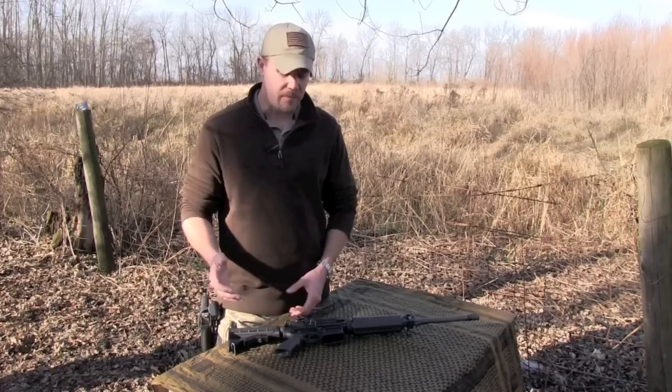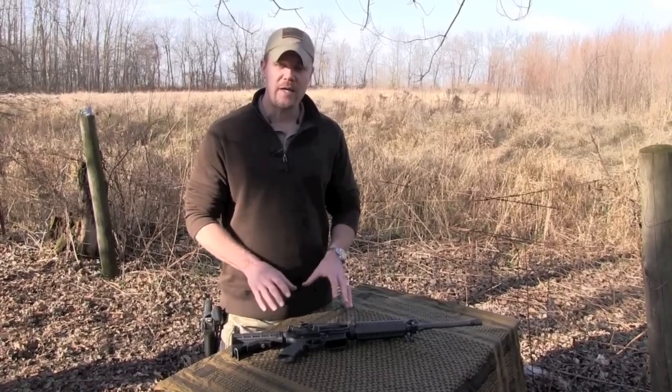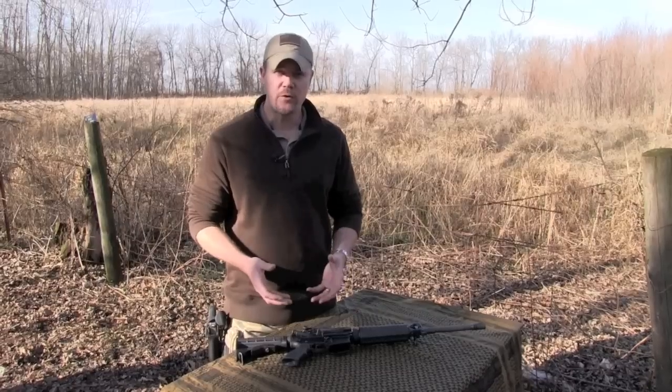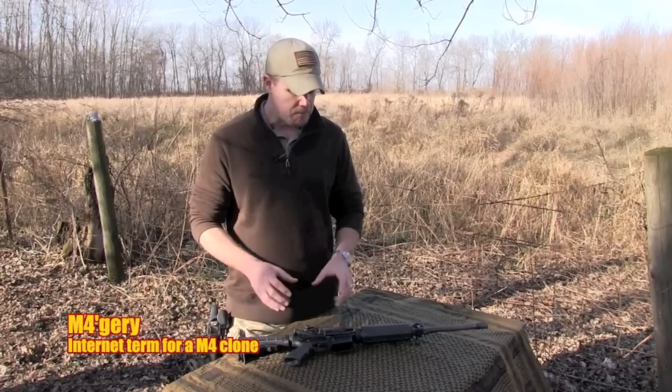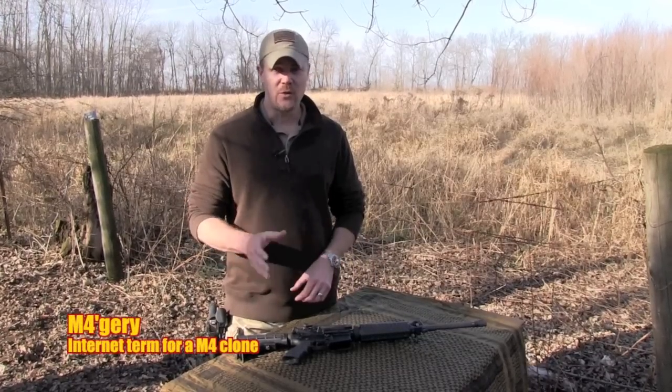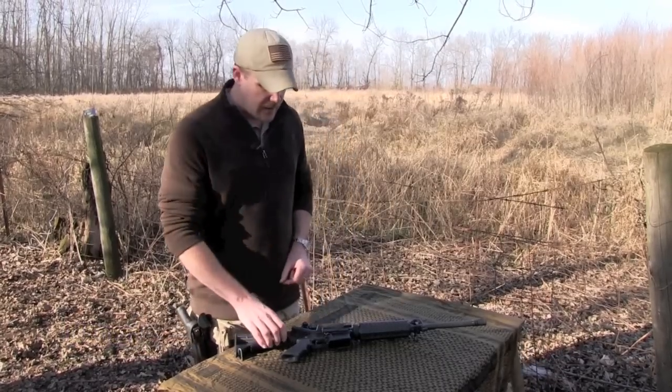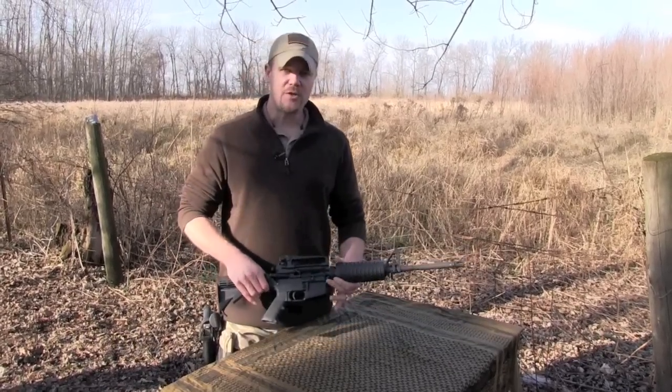But the 6920 is the same thing as the M4 rifle the U.S. Army uses. So if you want an M4gery, as they're popularly called on the internet, the Colt 6920 is about as close as you're going to get, and it's going to meet all military specifications. Now, the 6920 comes in two different models.